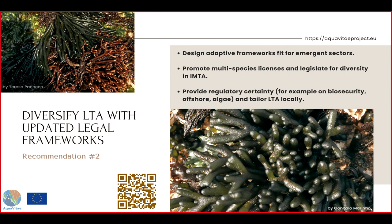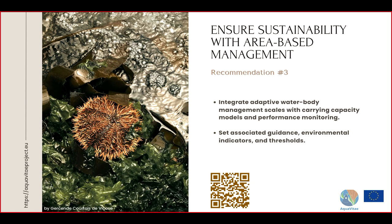Third, looking at zoning and looking at area-based management. A lot of countries are already going in this direction. They are looking at water body management scales, looking at carrying capacity models and monitoring that performance. So setting the rules in which development should happen and what the expectations are within given areas, setting indicators, setting thresholds. They're all important to make sure that things develop in a sustainable way in the long term.